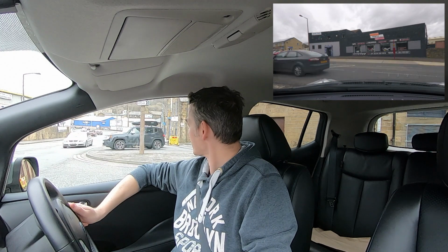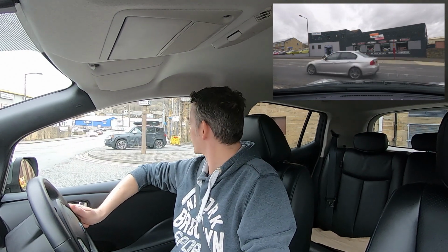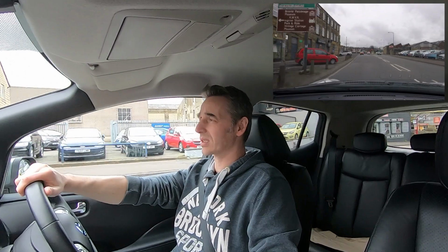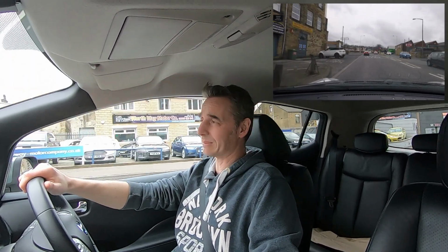So it feels like a nice cockpit to be in, maybe not as modern as some of the other more up-to-date Leafs. This was originally designed back in 2011, so it does feel a little bit dated in terms of its interior design, but actually it's a pretty comfortable place to be.